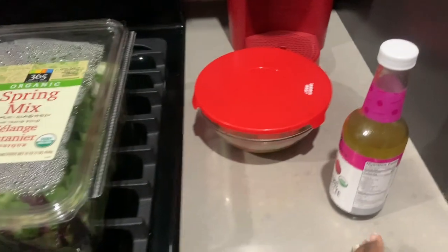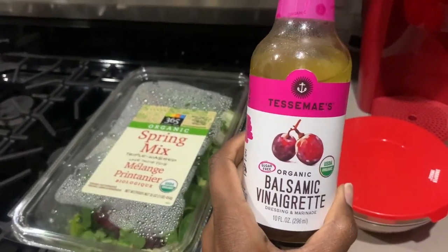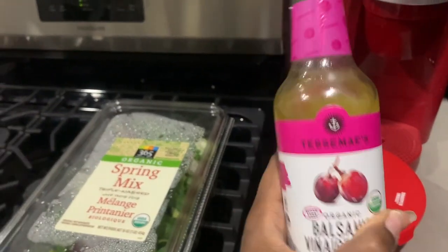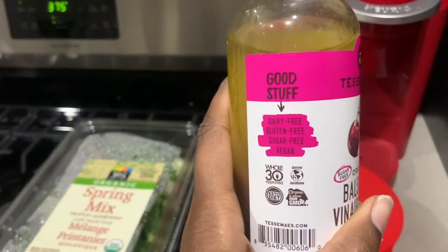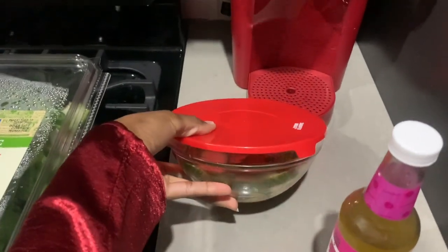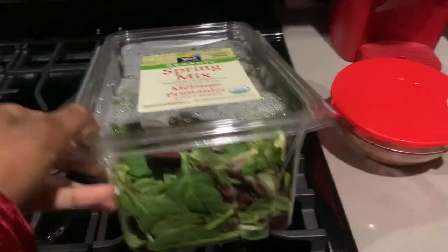So for lunch, I'm going to have me a salad. I use this balsamic vinaigrette dressing. I got it from Whole Foods. The good thing about this dressing is that it's dairy-free, gluten-free, sugar-free, vegan, and it actually tastes good. Here are my cucumbers, and I just have some organic spring mix. And so, yeah.